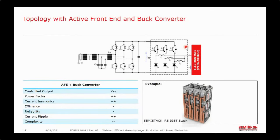Just to also get a complete picture, this topology is not so often used right now for electrolyzers so far. However, it also has certain advantages, especially if it's connected to a renewable energy system, having an active front end, which improves the grid disturbances with a certain flexibility, combining an active front end with a DC buck converter.